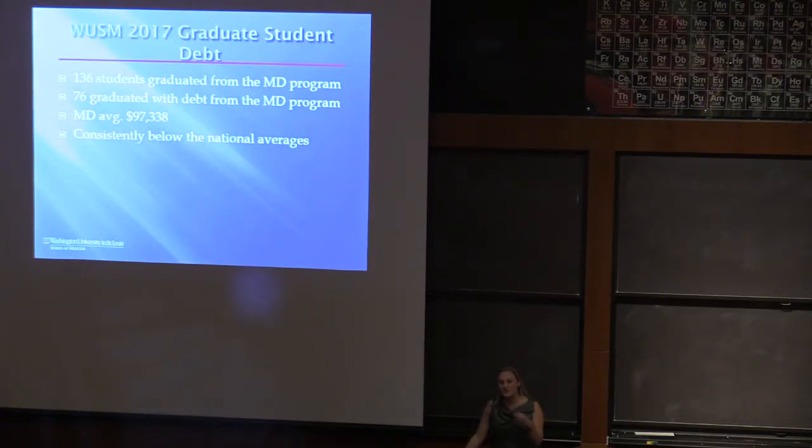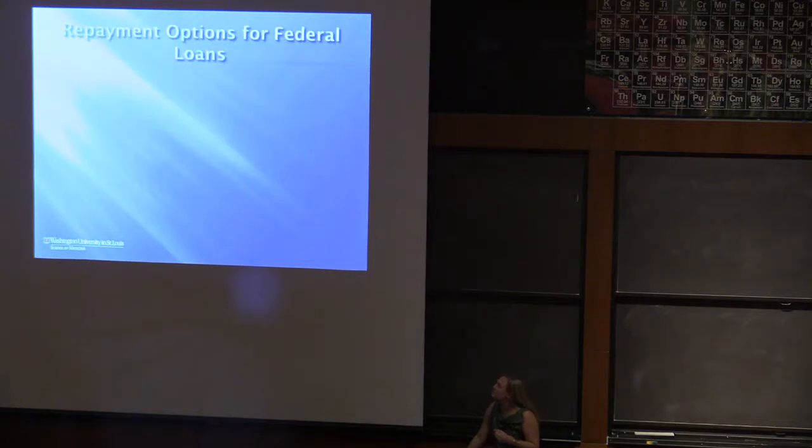For our total educational debt average, we had 79 students, so a few more had debt maybe just from undergrad or just from another degree and/or medical school. And the average debt was still under $100,000. It was like $99,365 or something. I forget the exact number, but still under $100,000.